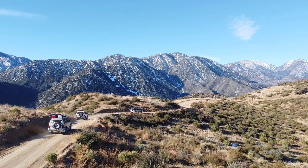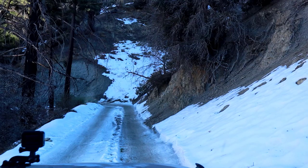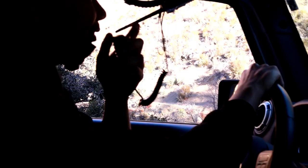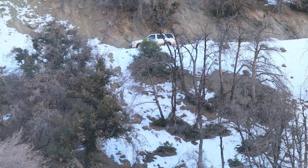After this section, we made a left turn on 3N33. Ooh, we're sliding. I'm sliding. Just be very, very careful. This road is very slippery. We took this section slowly and one at a time. Later that day, we found out that there was a fatal accident around this area.